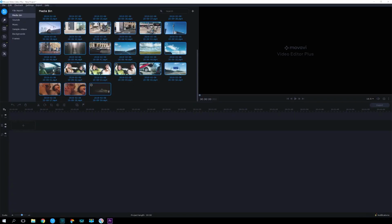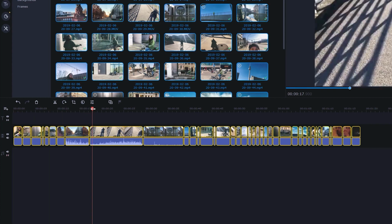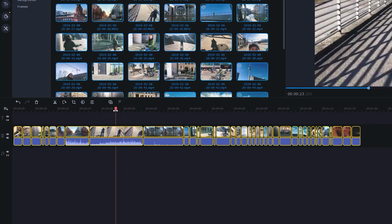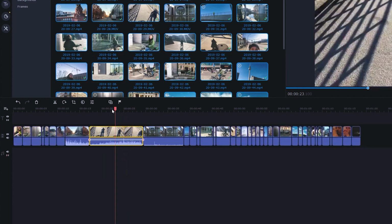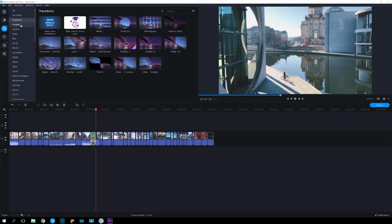By default, in Movavi Video Editor, clips snap together automatically, so all you have to do is shuffle the clips, trim them, and here we go. Most of the editing is done already. And we can spend more time on fine-tuning it, which I did.